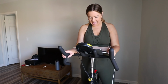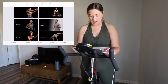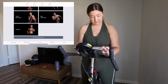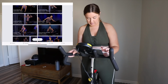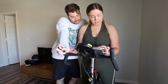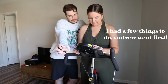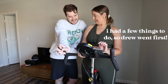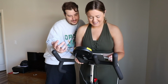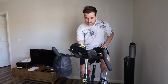Membership activated. Okay, so there's strength, yoga, cardio, meditation, running, outdoor, cycling, stretching, tread boot camp, bike boot camp, and walking. They have a 30-minute 2000s ride, 30-minute country ride, 30-minute hit ride, 45-minute intervals. Where's the Beyonce class? Because I'm pretty sure I saw that there's a Beyonce class. Can you search? Music. Ooh. Alternative? Maybe indie music? Where's K-pop? Blackpink? All right, here he goes. His first Peloton ride. Here we go.